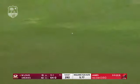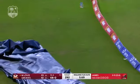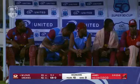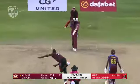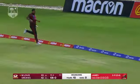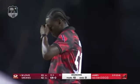That is class. Pure class from Michael Louis. He is a front foot player. Yeah, in the air, that would be another boundary. Expensive start.